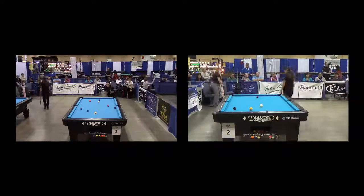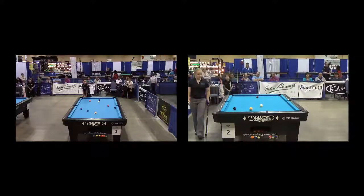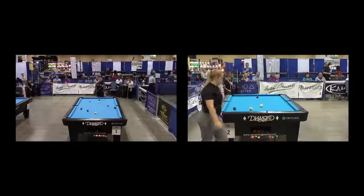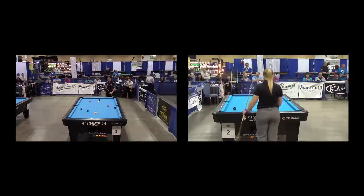There's no quit in any of these competitors. They know that they have a chance to win. All right, and Ashley Fullerton, long shot on the 7. Tough long shot on the 7. I'm wondering what she's going to do right now.